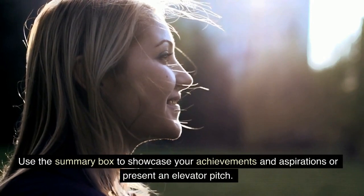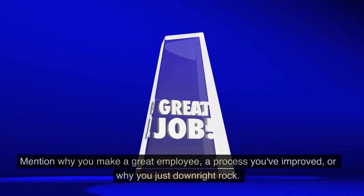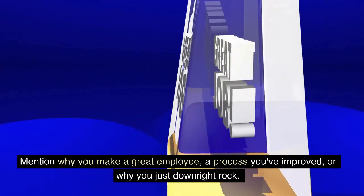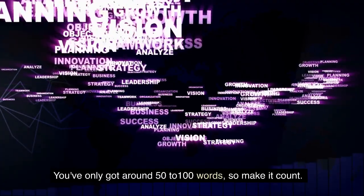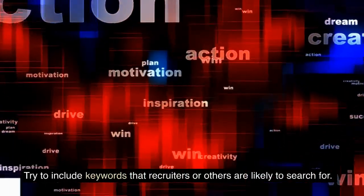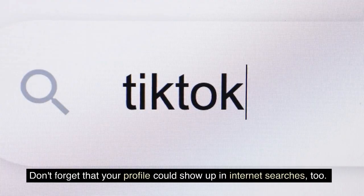3. Include a professional summary in your profile. Use the summary box to showcase your achievements and aspirations, or present an elevator pitch. Mention why you make a great employee, a process you've improved, or why you just downright rock. You've only got around 50 to 100 words, so make it count. Try to include keywords that recruiters or others are likely to search for. Don't forget that your profile could show up in internet searches too.